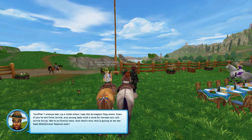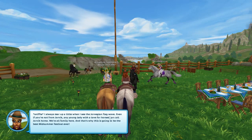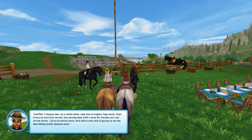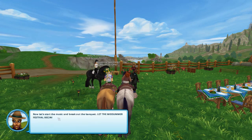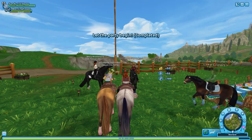Yeah, I know. Sniffle. I always tear up a little when I see the Jorvegan flag wave. Even if you're not from Jorvik, any young lady with a love for horses can call Jorvik home. We are all family here, and that's why this is going to be the best Midsummer Festival ever. Now let's start the music and break out the banquet. Let the Midsummer Festival begin.